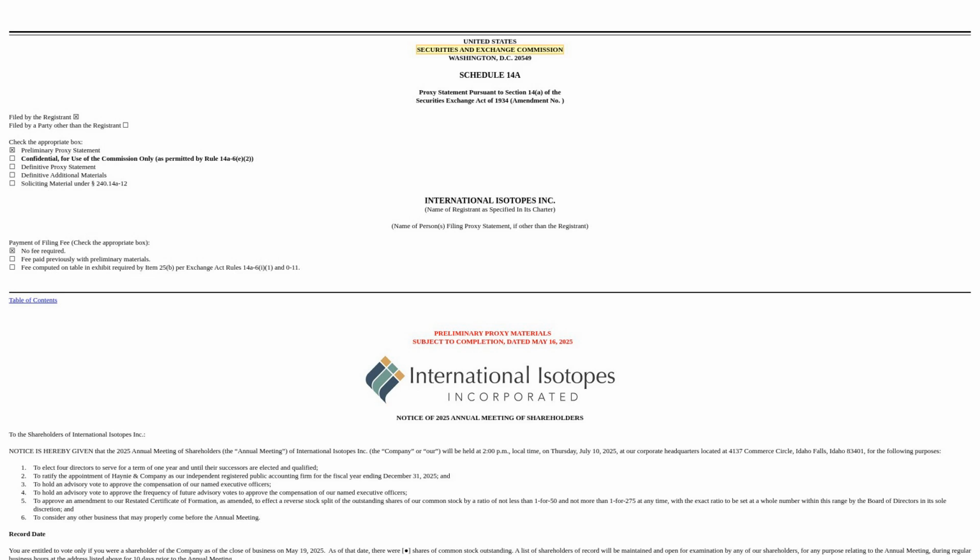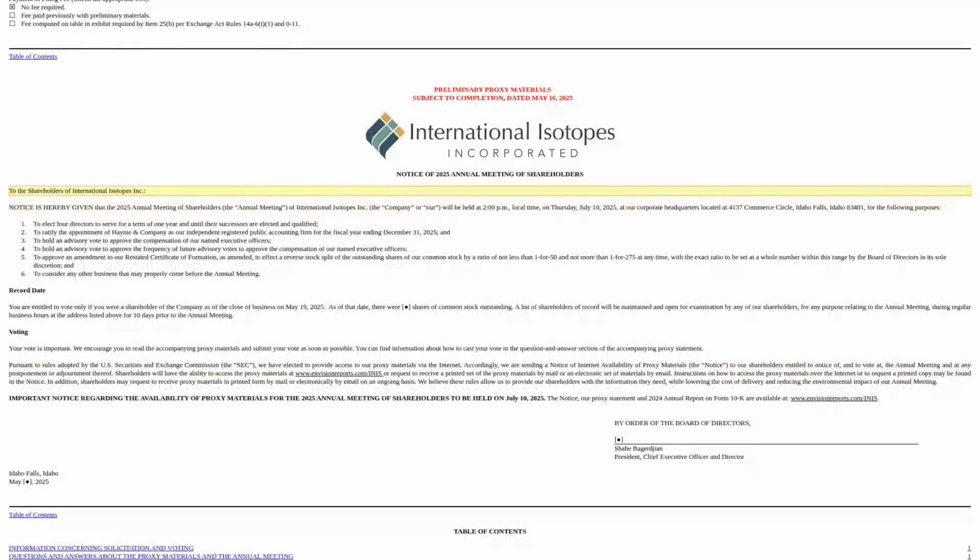Let's begin by understanding what this document is. This is a Schedule 14A, a proxy statement. Companies use this to ask shareholders for their votes on important decisions at the annual meeting. This one is about their upcoming annual meeting in July. So what's on the agenda? Well, it includes electing directors, picking their accounting firm, and an advisory vote on executive pay. Standard stuff. But the big item is a proposed reverse stock split. We will go into this in a little bit.